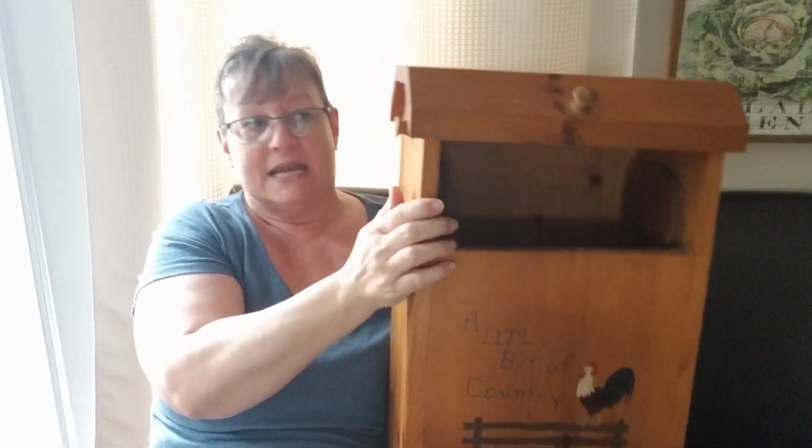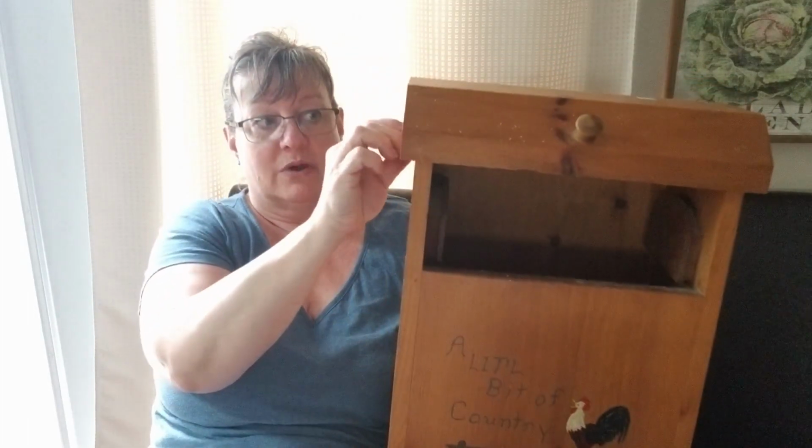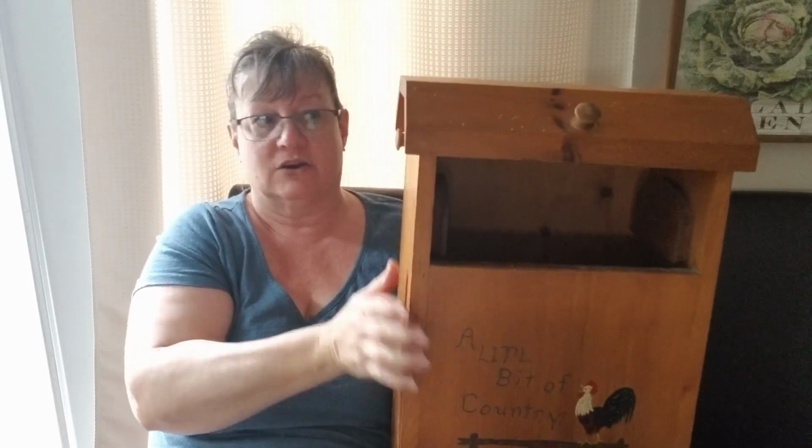And it actually has these little knobs on either side too, which I'm assuming you can probably hang things there if you needed to.